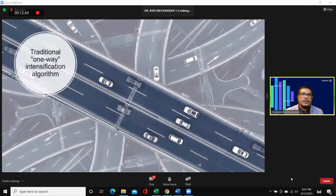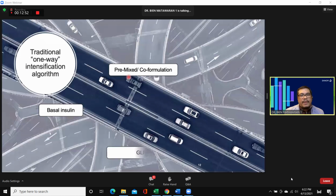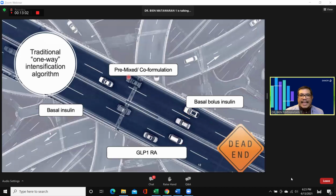Now, my beef about this recommendation is that it is a traditional one-way intensification strategy whereby you will choose basal insulin, then premix, co-formulation, GLP-1 or basal bolus insulin. Okay, so sometimes when you use this traditional intensification algorithm, eventually you reach a dead end. Okay, there will be no control.